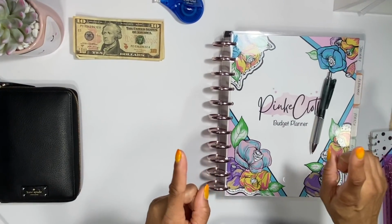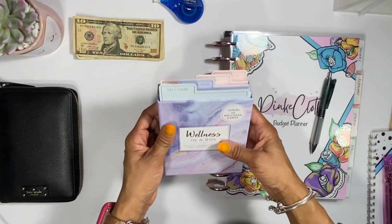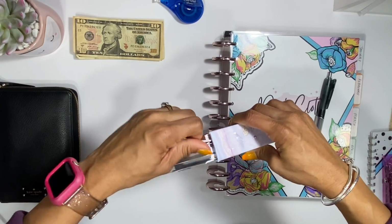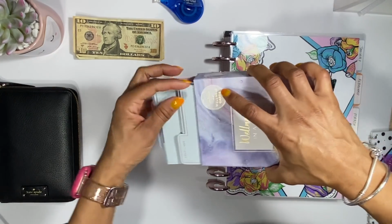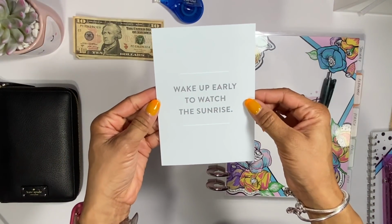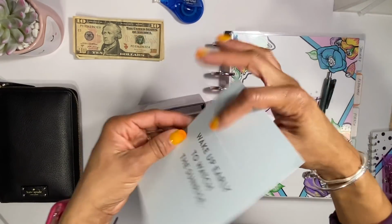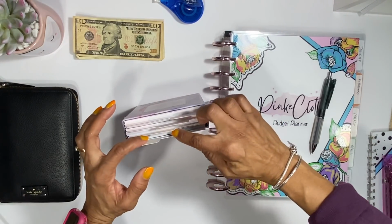So, we always do our wellness card. We've started that. So, we are going to pick a card from the box. Hopefully, this right here starts your day, your morning, or if your day's already started, lifts it up a little bit. All right. Wake up early to watch the sunrise. And the sunrise is super pretty. So, little stuff like that can get you going and can change your day.